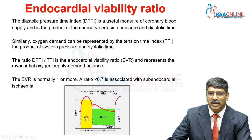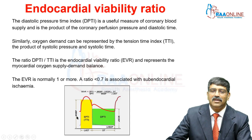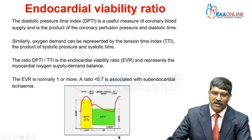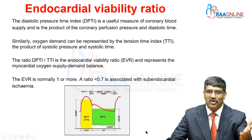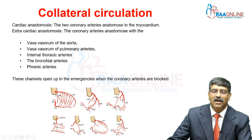Here the diastolic pressure time index is nothing but the coronary perfusion pressure into your diastolic time. Your tension time index is nothing but your mean systolic blood pressure into your ejection time. This tension time index is basically demand and the diastolic pressure time is basically supply. So with this ratio, you know which is affected: your supply is affected or your demand is altered.